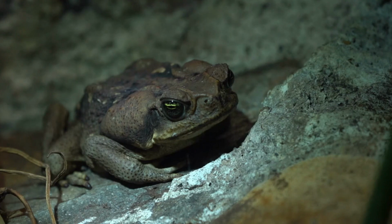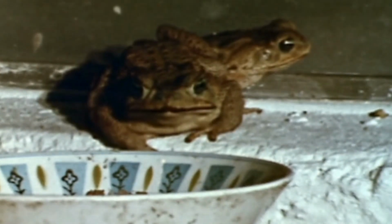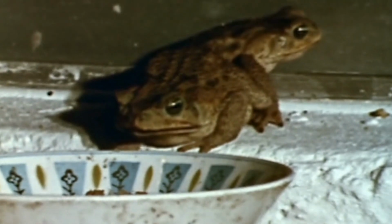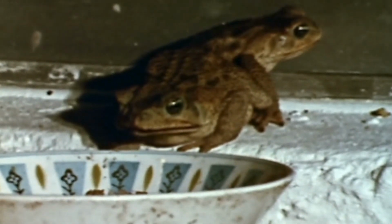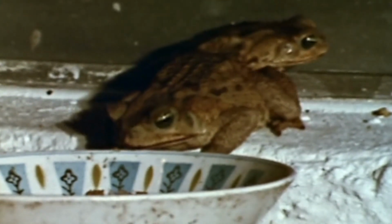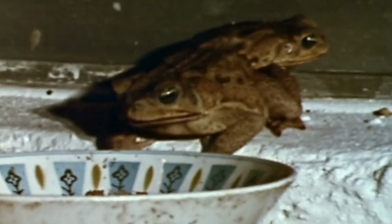Number 7. Longevity and long-distance dispersal. Cane toads have a relatively long lifespan compared to many other amphibians, and they are capable of traveling long distances, especially during their breeding migrations. This ability to disperse over large areas facilitates their invasion of new territory.